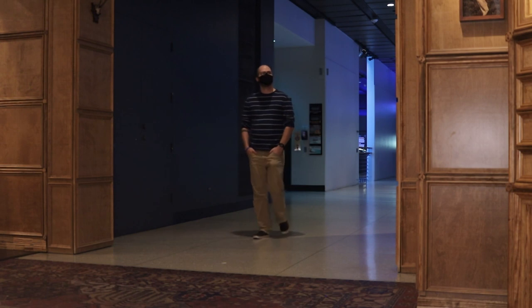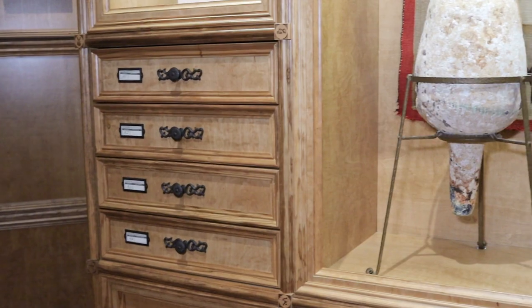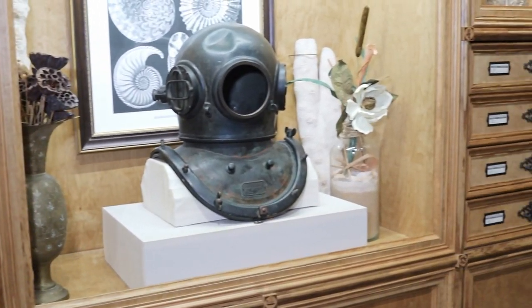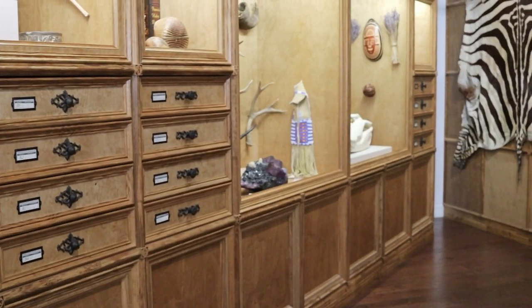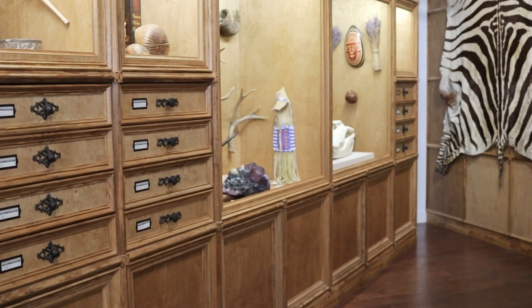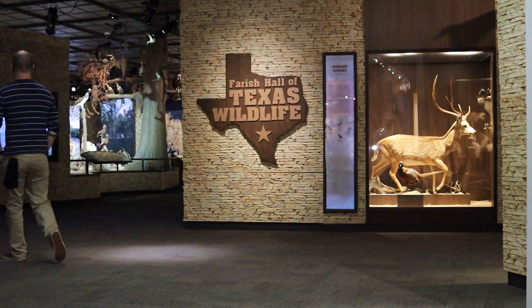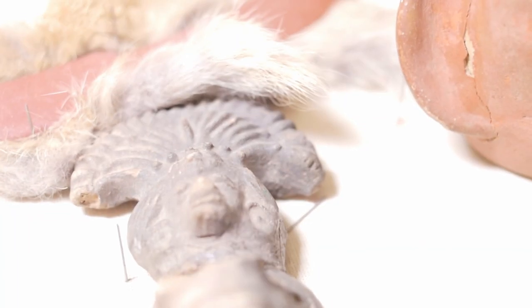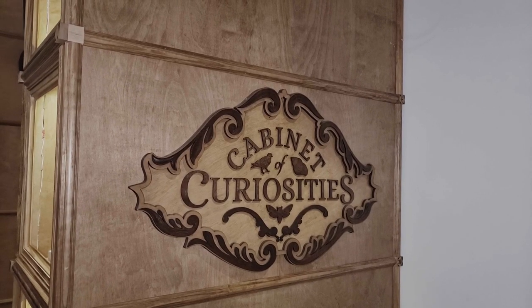Just some of the drawers you can explore in the Cabinet of Curiosities. A curious mind could spend hours over multiple visits poring through the incredible volume of specimens and artifacts contained just within these rooms of drawers. So the next time you're making your way to the Farish Hall of Texas Wildlife and beyond, take a little time to explore the hidden curiosities inside of our incredible Cabinet of Curiosities.